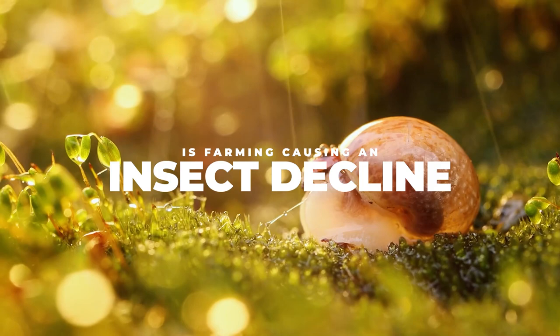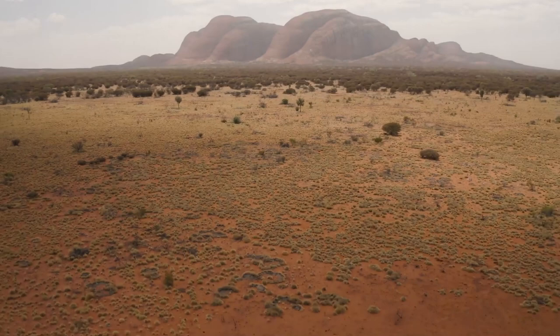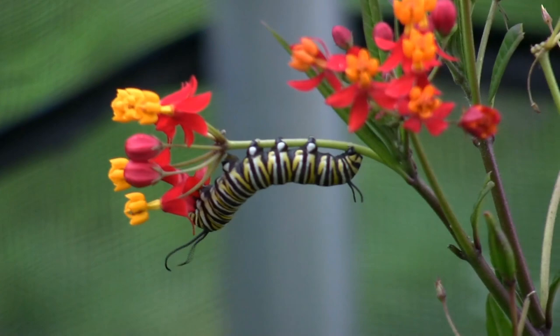Even though farming has led to a lot of benefits in the global society, there might also be a lot of drawbacks. According to UK researchers, unsustainable farming practices mixed in with climate change are causing an insect decline unlike the world has ever seen before.